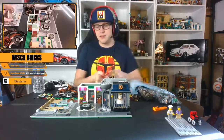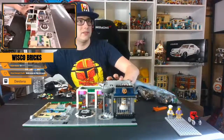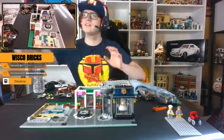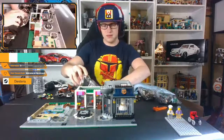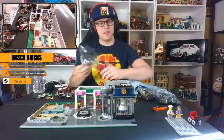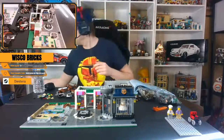Alright, and then here comes the fun part of finding space where to put all these bricks. Let me just move this camera back just a little bit. We can even zoom it in. But as you can see from the table right here, the sun's actually out, which is a little different.